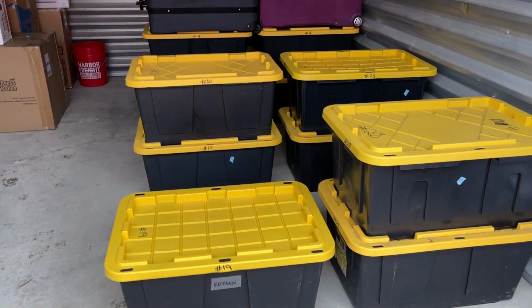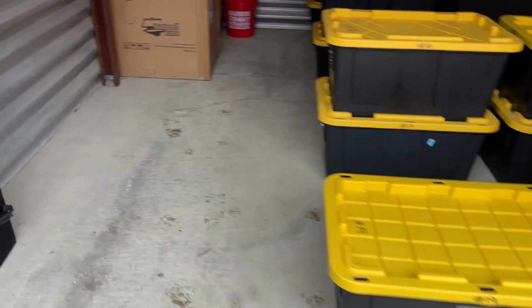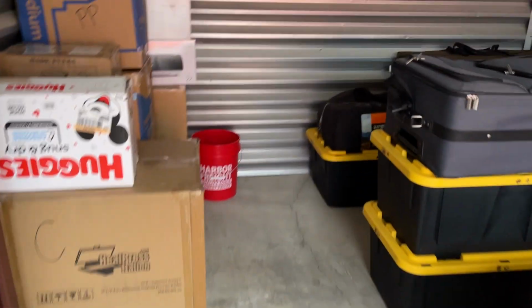All right, we did come back for round two, and we're just unloading all of our stuff now. Yeah, it's looking pretty good so far. This is what we've got so far, and I think it's really gonna work well because now we have a walkway coming in, and we can literally get to any of the totes that we need to.